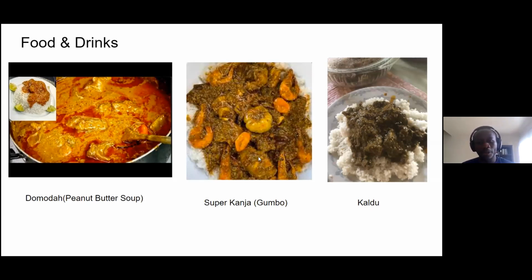So this is super kanja. This is gumbo. If you've been in the south and you ate gumbo, originally when it came, it is said that it was influenced by the African slaves that came over, and actually the name gumbo in our local language in Gambia means okra. So its name actually came from the okra, the main ingredient of gumbo.